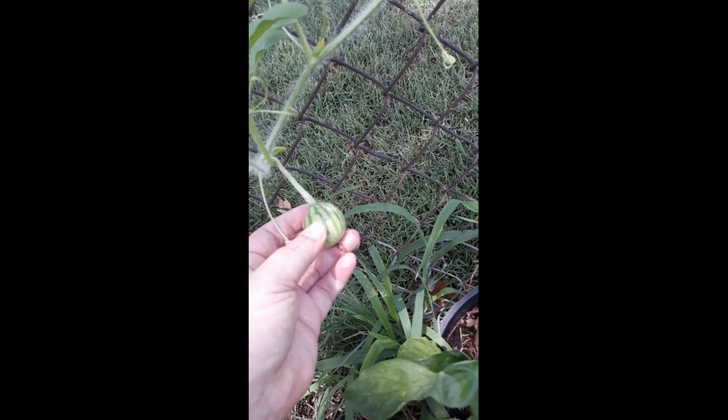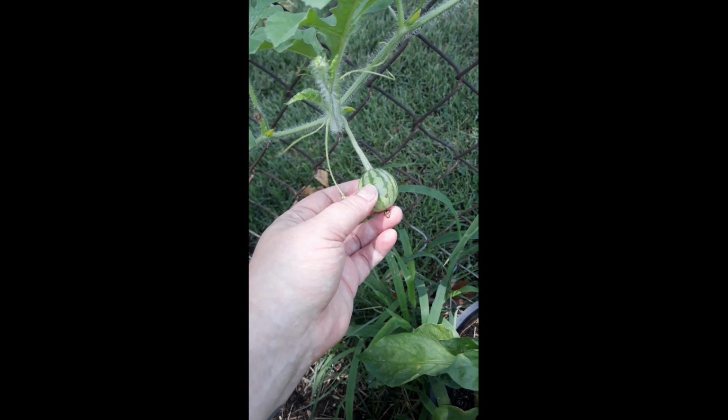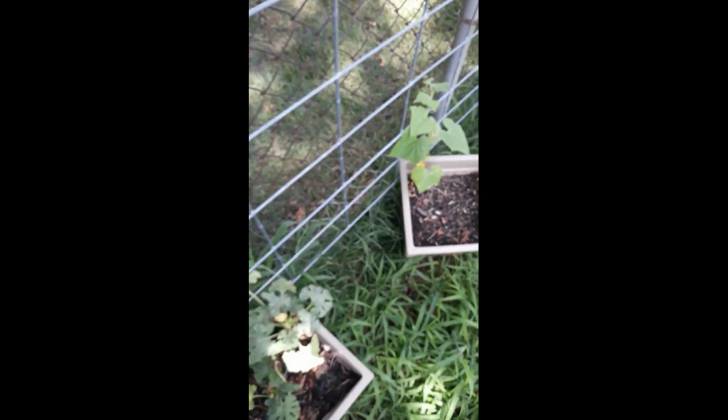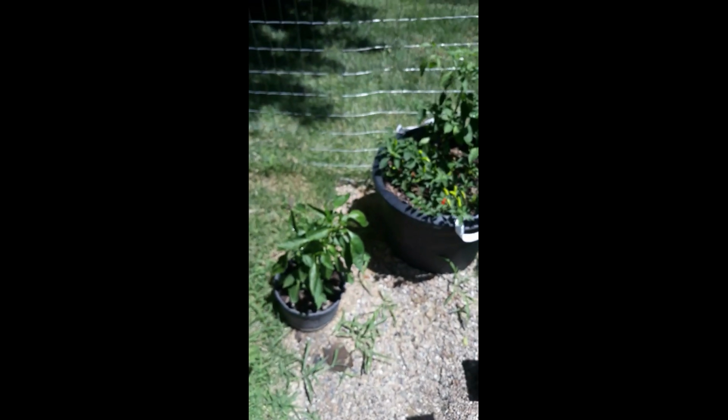Over here, I have my one tiny little watermelon. This is actually a volunteer. It just started randomly among my onions. And I don't know where it came from exactly, but here it is. Nothing's happening really with cucumbers or squashes over here. But I do want to show you this.